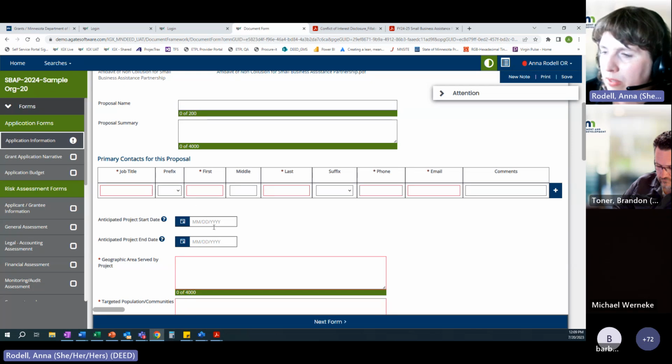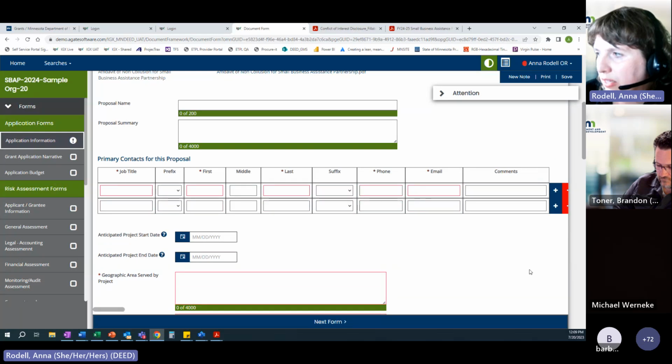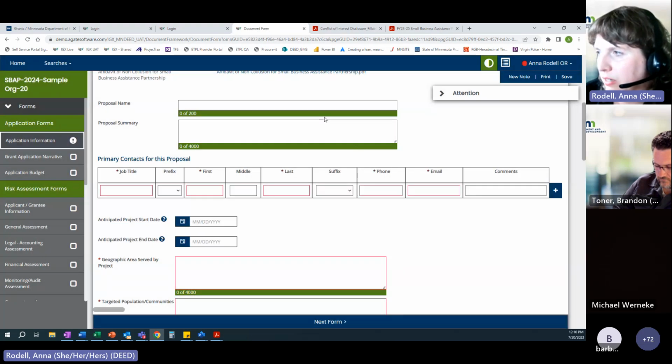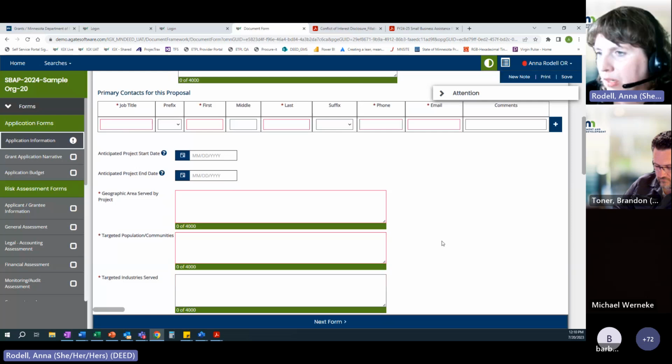I do want to note some of the structure in the system to provide extra rows for areas. So if you see this plus symbol over here and you need to add another contact, you can click on that symbol. It will add another row. If you decide that you don't want that additional row, you can click on the minus symbol. You'll get a little pop-up box just asking you to confirm that you're sure that you want to delete this row, and then you can hit confirm to delete.